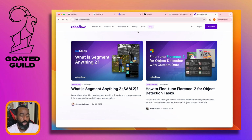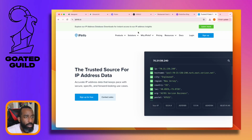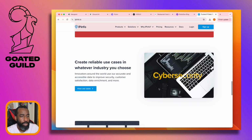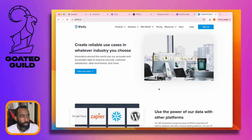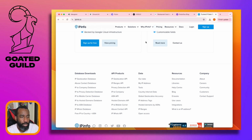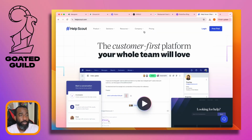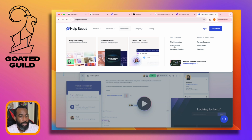Like, I think there were some on IP Info's page. Was it here? I'm trying to think of a site that has good case studies. Maybe Help Scout. Help Scout is good at everything. Help Scout, I would copy everything about this company. Customer stories.